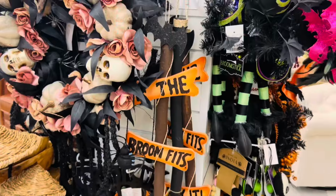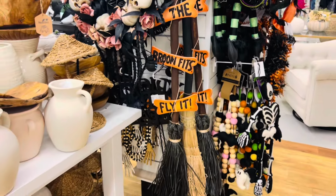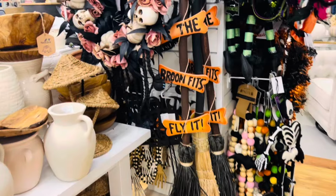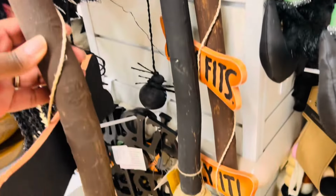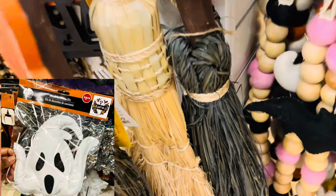Cute little witch wreath, but I feel like you can make it yourself. Who was it? Dollar Tree had some very cute wreath kits. I will pop some up on screen so you could see them, but very adorable.